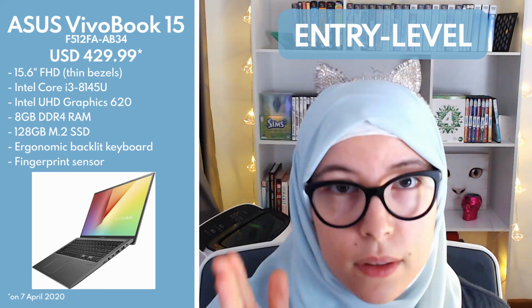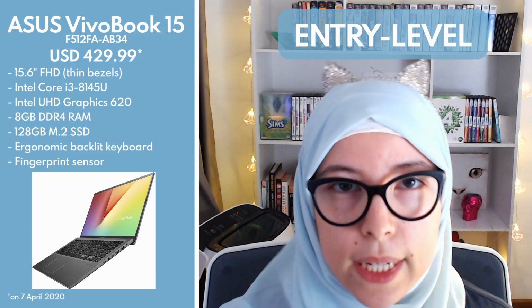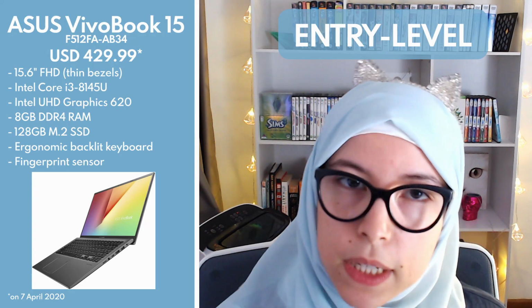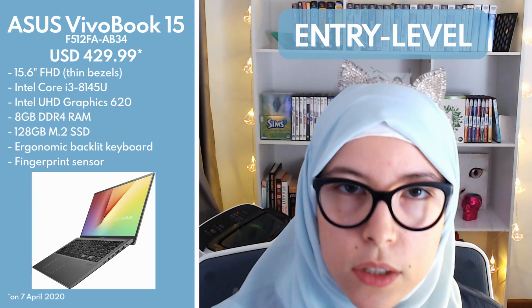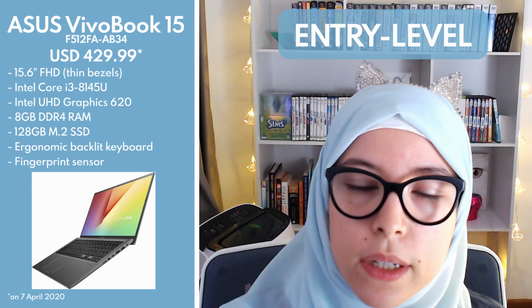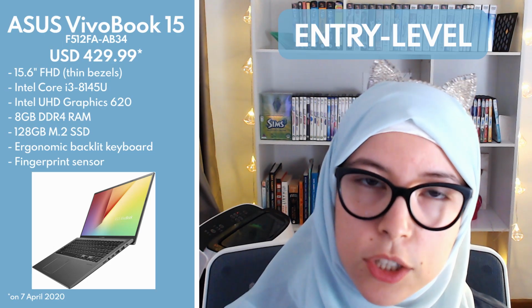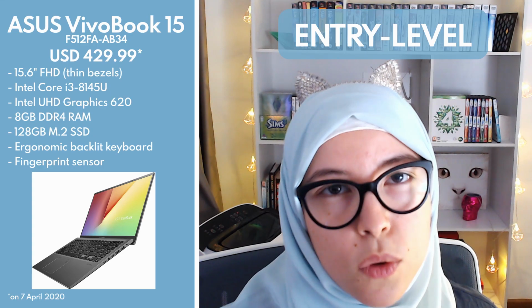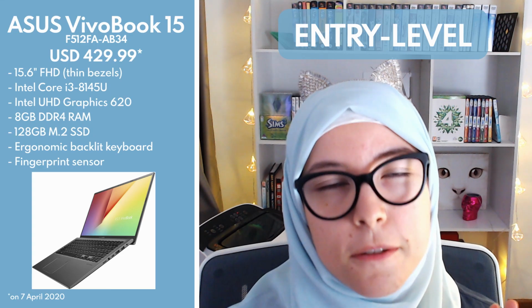At time of recording, this option comes in at about $429.99, and it is a beautiful 15-inch laptop, and it comes with an integrated graphics processing unit, namely the Intel UHD 620, and this will allow you to play The Sims 4 on medium settings very smoothly.